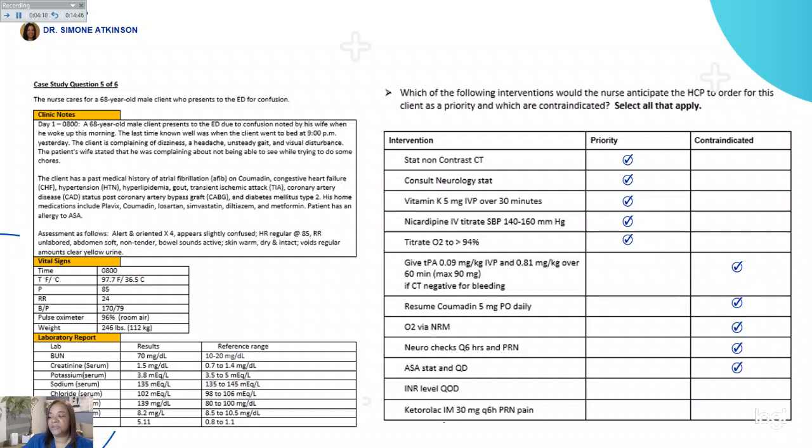All right, aspirin, STAT, and Q-day. Again, the patient has a high risk for bleeding at this particular time. I would anticipate the physician may possibly hold the aspirin until the INR level is at a therapeutic range. Also, the patient is allergic to aspirin. We see that in our case scenario. It says the patient has an allergy to aspirin. So we would not want to give aspirin to someone who is allergic to aspirin.